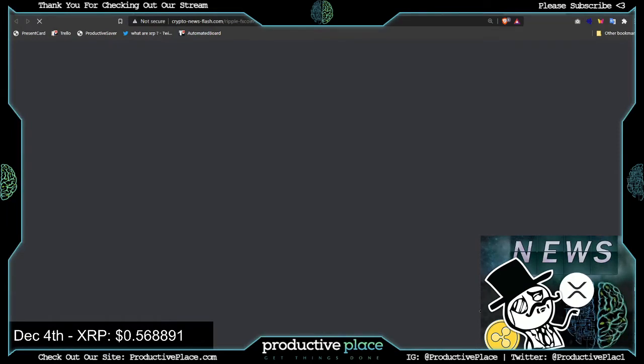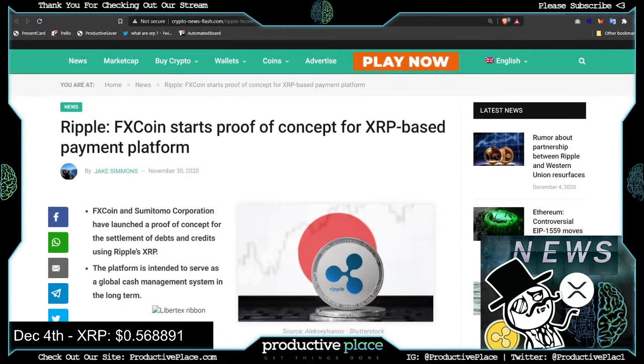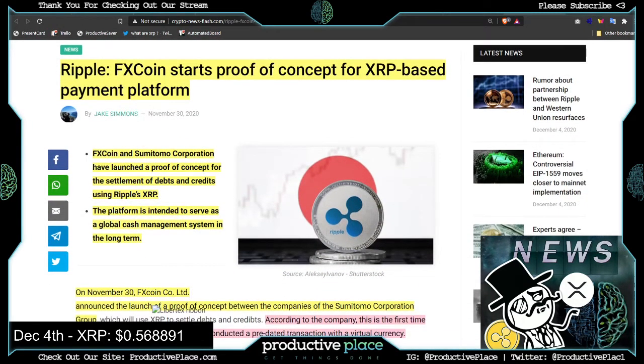Ripple, FX Coin starts proof of concept for XRP-based payment platform. Once the price of future money transfers is fixed, it should become easier for companies and institutional investors to use virtual currencies that benefit from small transfers, the announcement said.